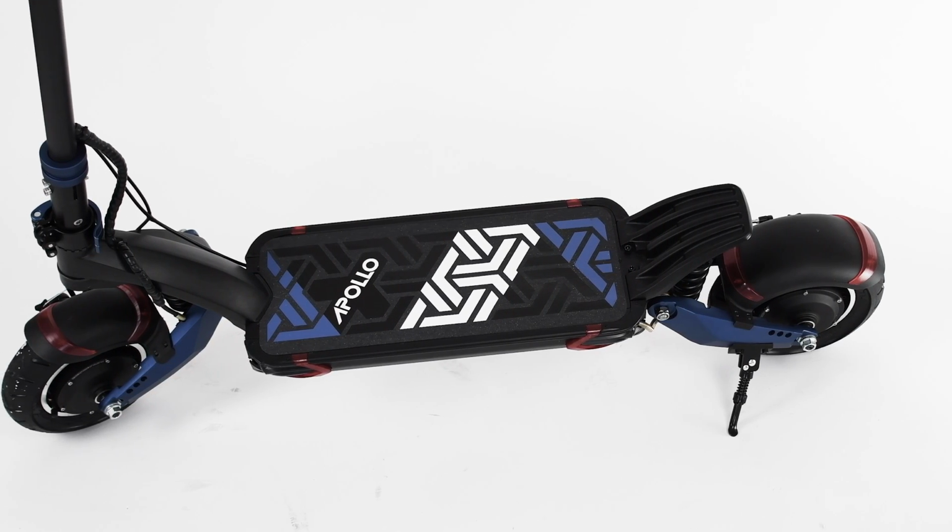Overall, this is an extremely high performance scooter for those looking for an off-road machine, or perhaps a heavy-duty scooter to replace their car with.